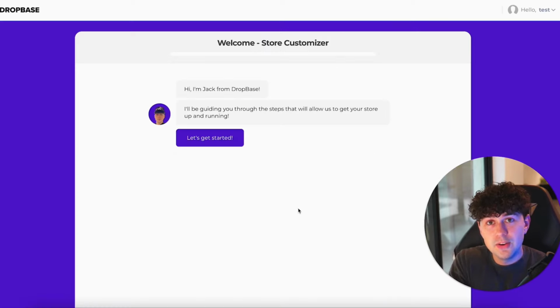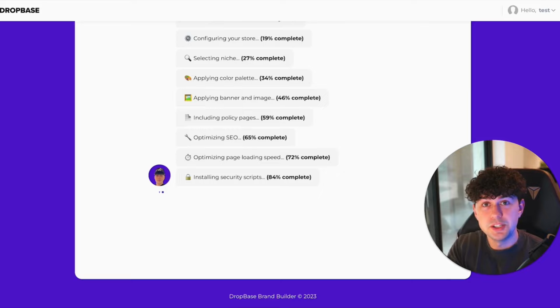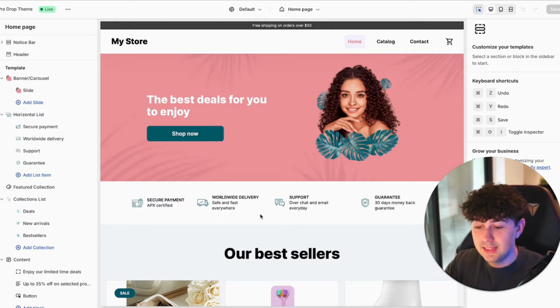After you customize everything, just click finish, and our AI is going to walk you through step by step on setting it up to your Shopify account in seconds. So I just completed some steps to connect it to my Shopify store, and now you can see it's installing everything from the niche to the color palette to the banner and image that we selected before, and it should be ready in less than 1 minute. And just like that, everything was built out and imported to our Shopify store.